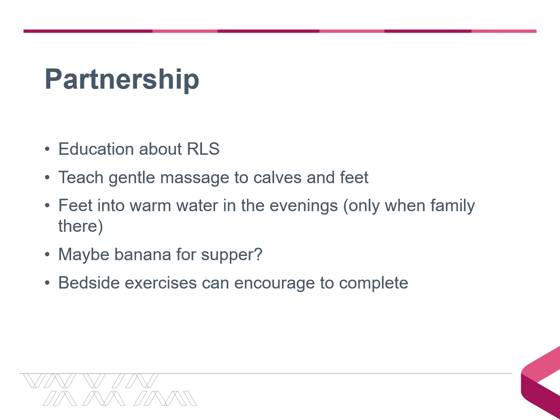The partnership with the patient and with their caregivers and their family. Give them some education about RLS and teach some gentle massage to the calves and to the feet. Feet into warm water in the evenings, only when the family is there, so they can be supervised. And bedside exercises could be encouraged. And the family can assist with all of this.